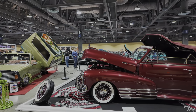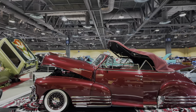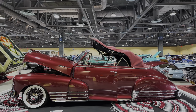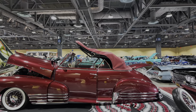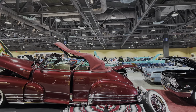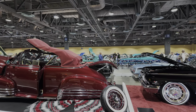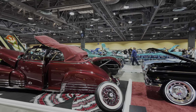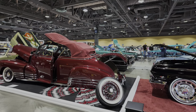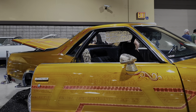So clean. You know me and my love for bombs. Look at this. I really like the display. It's just simple. Very classic, elegant. Oh, I like the rims too. The white walls. There's a lot of sparkle in the paint.